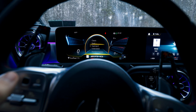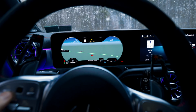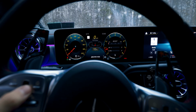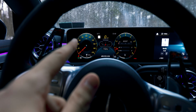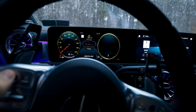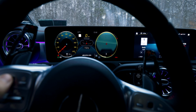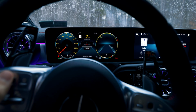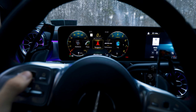You can go to sport, which is obviously sportier than usual. That's navigation. So if we exit out of that, you can see you got the rev meter here, then the speedometer here, and a bunch of different gauges here. And if you switch over, you can actually switch through and get a G meter, fuel consumption, navigation there too if you want, distance control for the adaptive cruise, and then you can switch again.